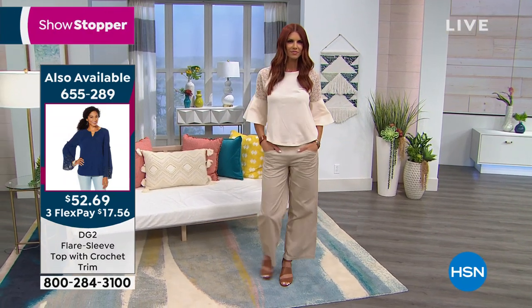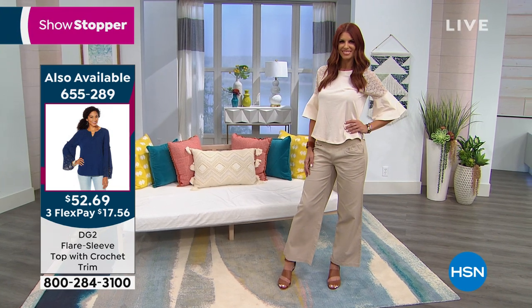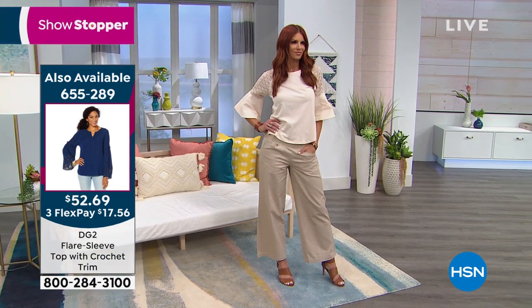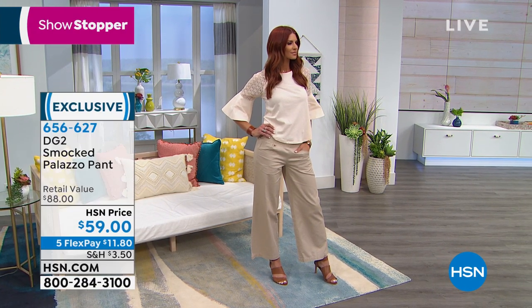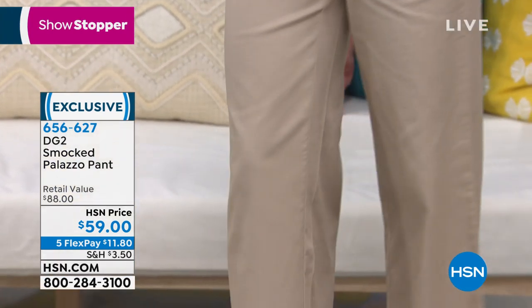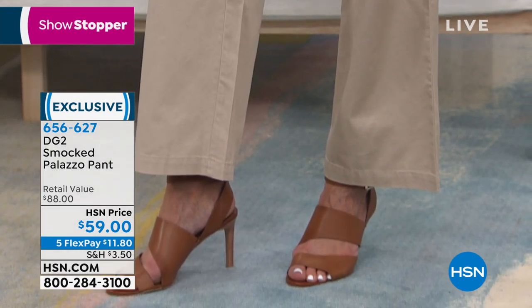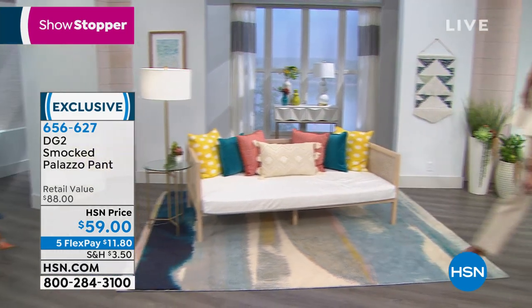And I love that top too. By the way, here's the item number for the top: 655-289. It's not going to get a full presentation, but we do have that top available. That's actually the top Nadia was wearing, just as a side note. Oh, in the blue. It comes in a navy, with sleeves, so it's easy to do. It looked like a completely different outfit when you do a different color. But I love that neutral head to toe. She's got some crochet up at the shoulders on that one.